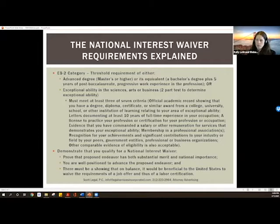The NIW can be a good category for people that maybe have looked at an EB-1A and feel that they're not quite there yet, but may be able to meet the exceptional ability standard. However, the 2-part test is the same for both exceptional and extraordinary ability. So you're still looking at, objectively, do you meet what the criteria are? And second, looking at it holistically, are you proving that you either have expertise above the norm, or for extraordinary ability, that you've risen to the very top of your field?